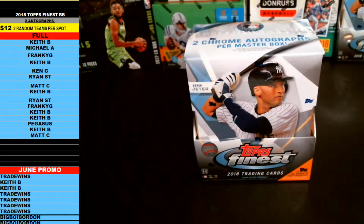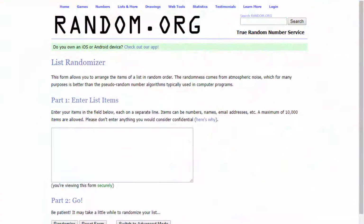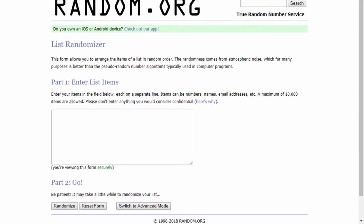Alright, doing two random teams per spot. Everybody that's in on the break is over here on the left, starting from Keith B down to Matt C. Copy everybody's name. Bring you guys over to random.org. There we go. Paste everybody in twice. You get two teams per spot. And as always, we go nine times on the random. Good luck, everybody.